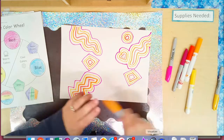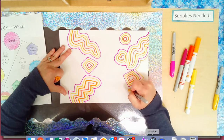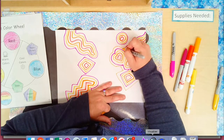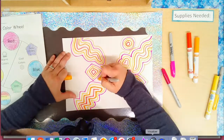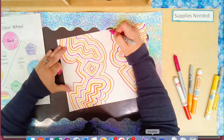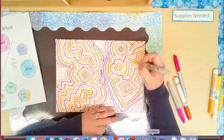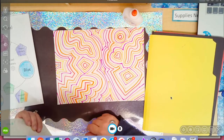One more color, keep going. So, tracing around, but now I'm going to trace the entire thing. So eventually your lines are going to change what they look like. All right, I'm going to keep going. Those lines that repeated made a really cool moving picture.